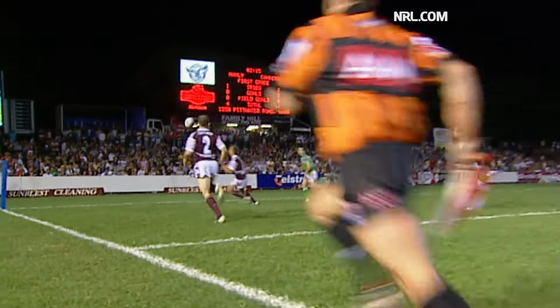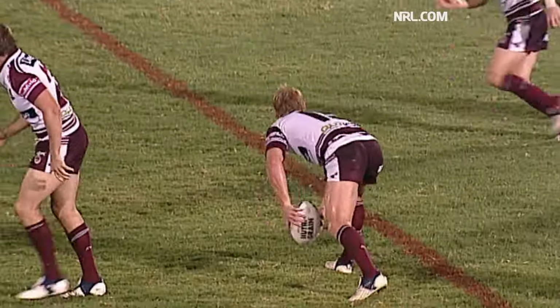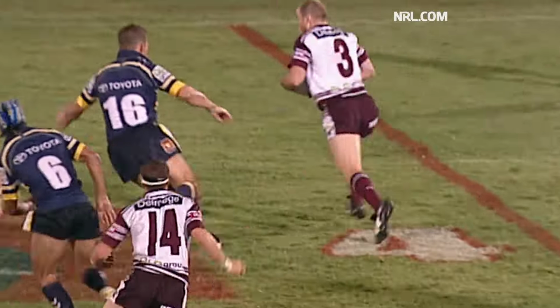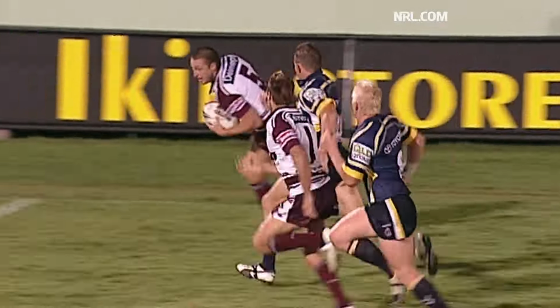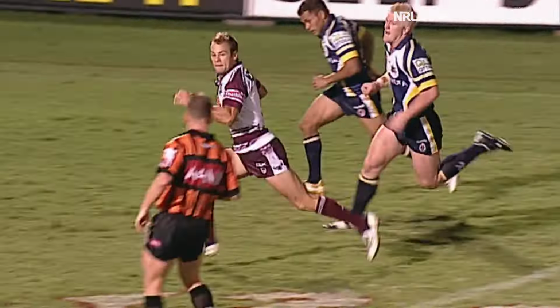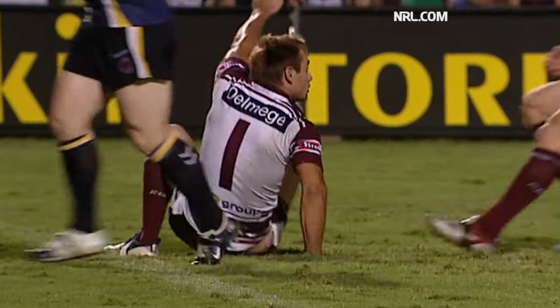And Manly have found the line. Fantastic play there by Manly. Is Bell getting on the outside of Smith, through the tackle of Sweeney, offloading to Hicks. Hicks then to Stewart. Terrific Manly try. A couple of the passes may have been a bit dusty.